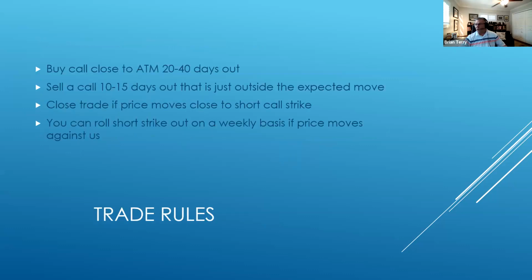Of course, I'll build some trading rules in it, right? You wouldn't expect any less. I would buy the call closest to the at the money, 20 to 40 days out. I'd sell a call somewhere between 10 days and 2 weeks. And I like the call that's just outside the expected move. You don't want that short strike so close to your long call strike that if it moves a couple points, it's in the money. So I like selling a little further out. And then if the trade gets close to my short call by the expiration date, I just close the trade, take the profit, and redeploy the assets.